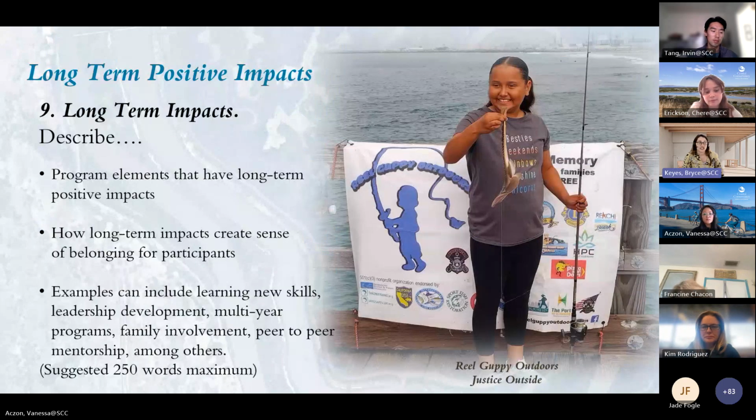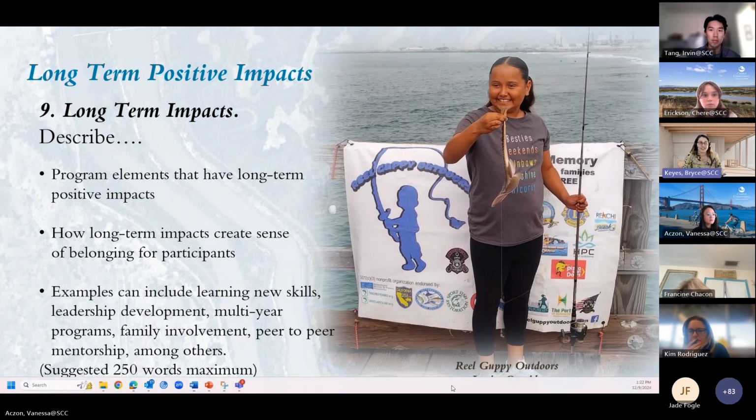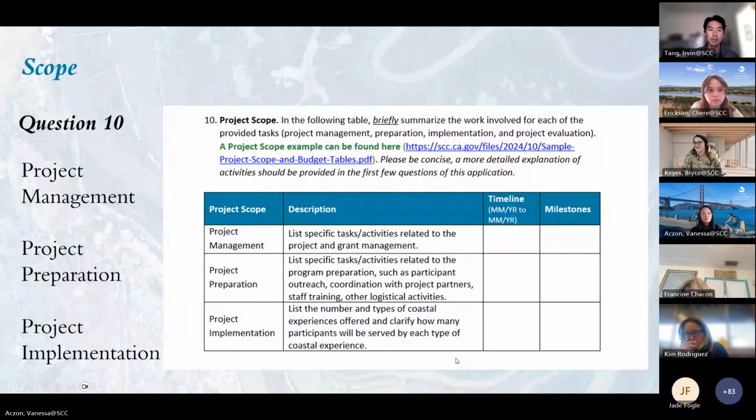Then we have a question on long-term impacts. So we ask you to describe the ways in which the program is designed to have long-term positive impacts on participants, including a sense of belonging at the coast. This can include partner or participants learning new skills, leadership development, multi-year programs, family involvement, peer-to-peer mentorship, etc. However, you want to answer this question to show long-term impacts. And now I'm going to pass the mic over to Irvin to walk us through the rest of the application.